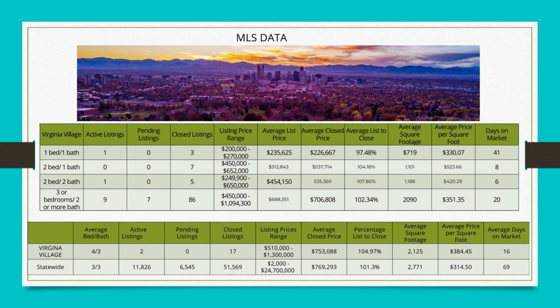Virginia Village homes all have 1 more bedroom than the state average. On average, the state has 3 bed, 3 bath. Around here, it's 4 bed, 3 bath. They sell for a higher percentage closing to list price, though. There are a lot of reasons for that, I'm sure. My guess is it's a combination of the central location and the fact that it's not as aggressive. Just as a realtor, I would say the seller's agents here are a little bit better at pricing homes.